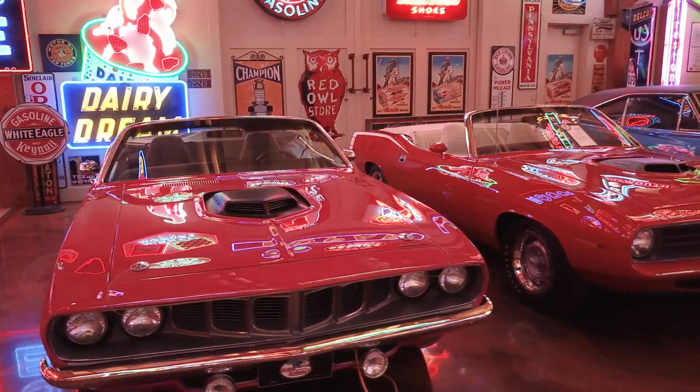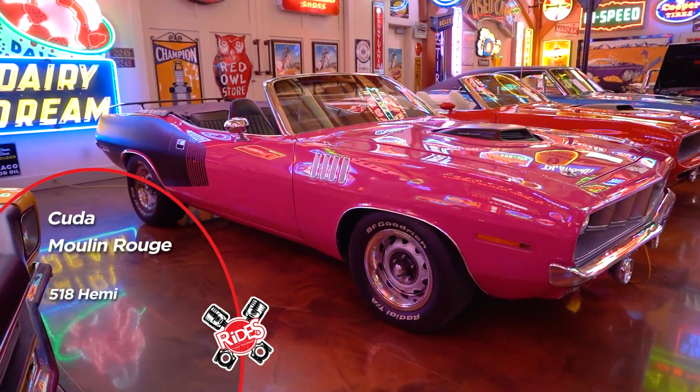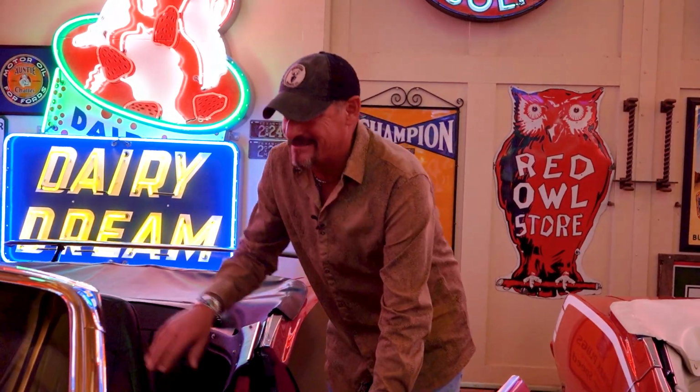Okay, back to the Cuda. Another Moulin Rouge convertible, and it was born Moulin Rouge. That's what makes this special. It was born either a 6-cylinder or a 318, I can't recall. And now it's a 518 Hemi. Not too many people get to do this.